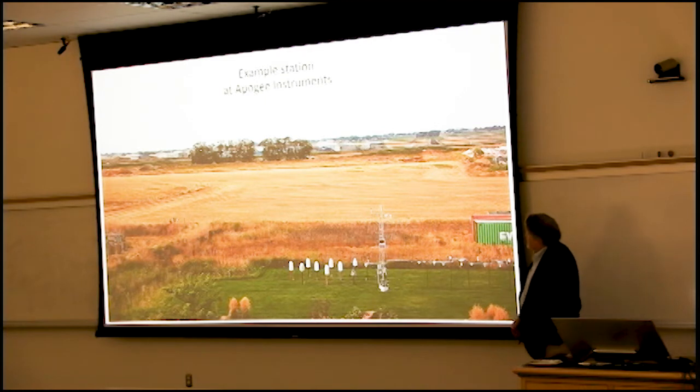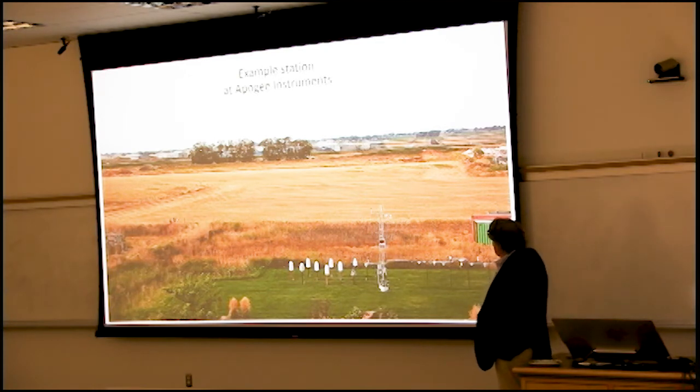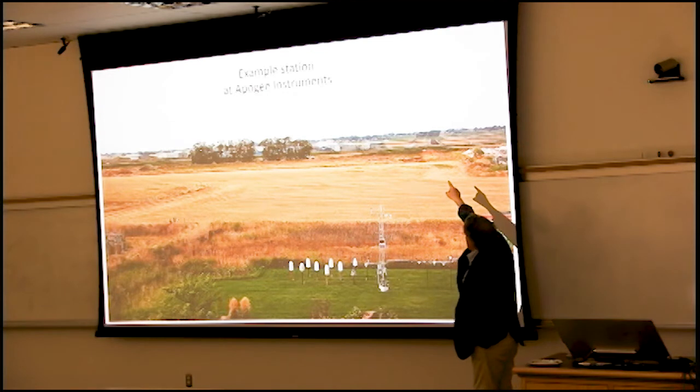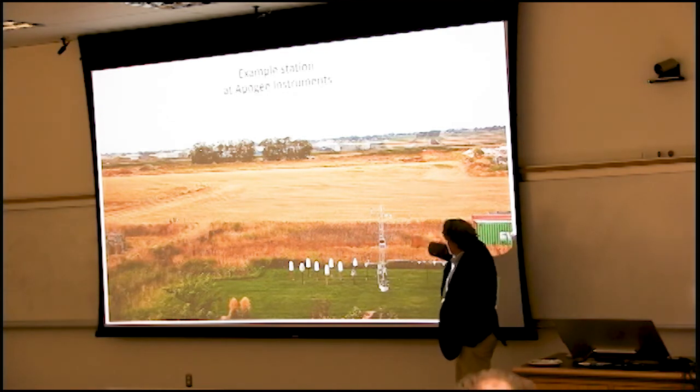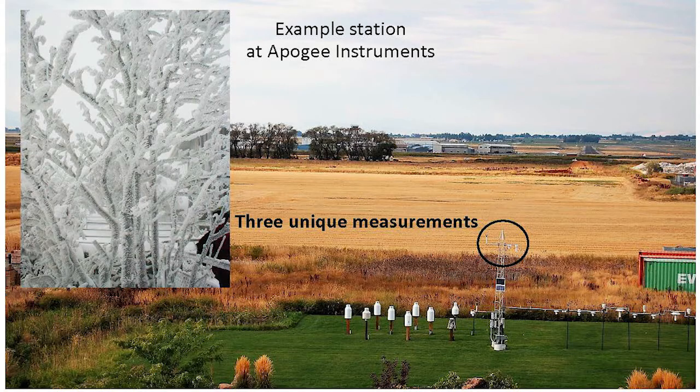Here's Apogee Instruments' backyard. And this is the kind of picture you don't want to show other people because they all want to move up here. But this was in the fall. There's our airport right there. Here's the tower, an example of the tower. And now I want to talk about the instruments.